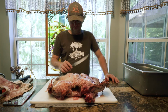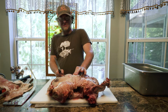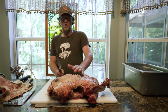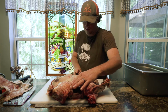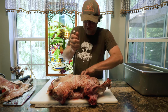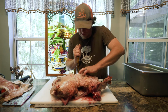All right, so we have the Benchmade meat crafter here, and I'm gonna take it right down what's called the keel bone. So that's essentially the breastbone that's gonna separate the two lobes, or breast. So you're gonna find the keel bone, run it right down. Your knife is gonna naturally fall to one side or the other, and once you get that, you can work your way around.